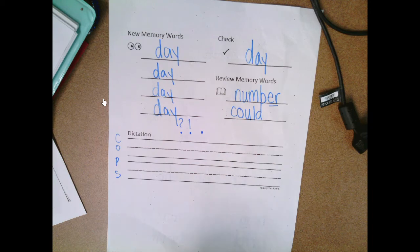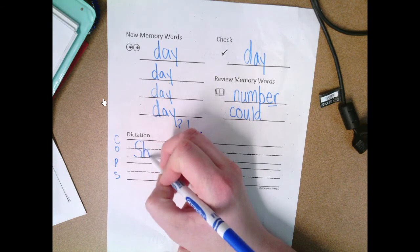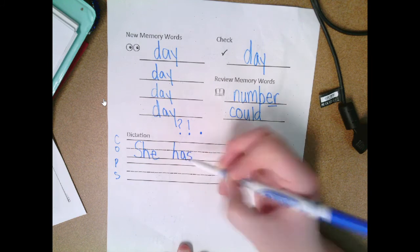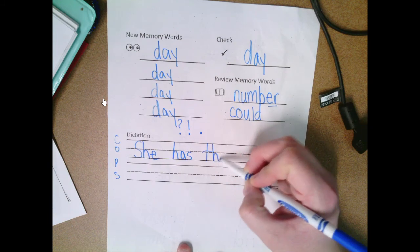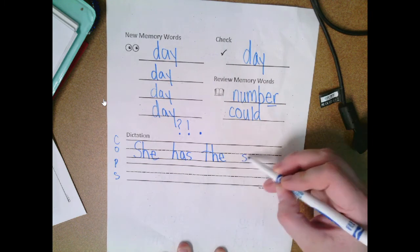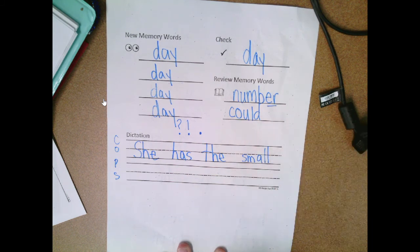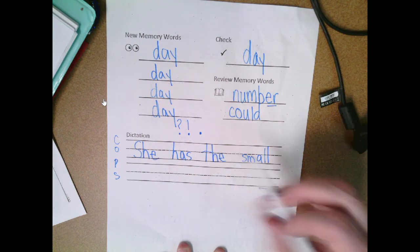If you're at home, go ahead and pause it and try to write this sentence on your own. She. I know that's a sight word, so I should spell it correctly. And it's on the board. She has, sight word. Has the, another sight word. Wait, hey, there's a lot of sight words in my sentences. She has the small, all. What says all? A-L-L. A-L-L, all, small.